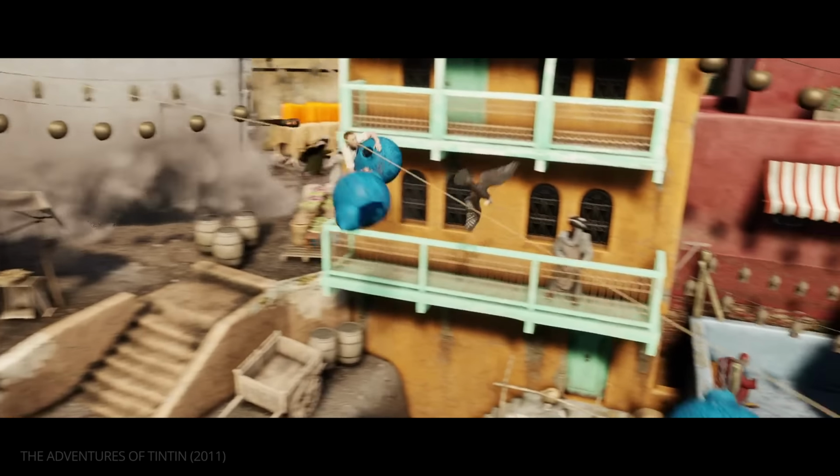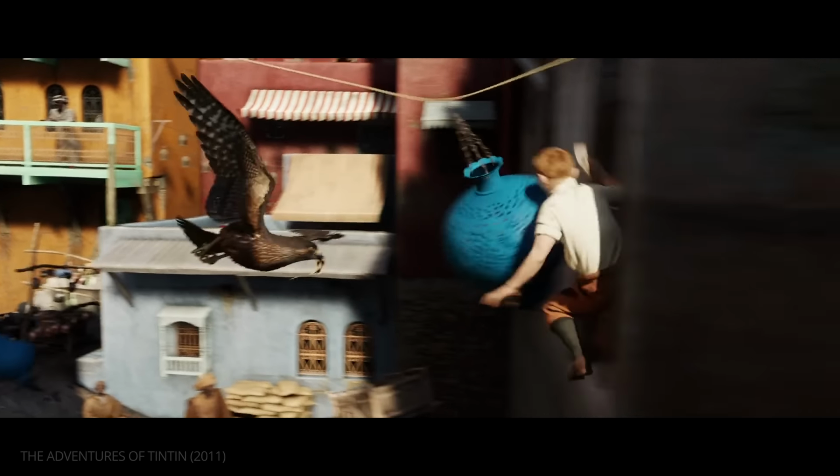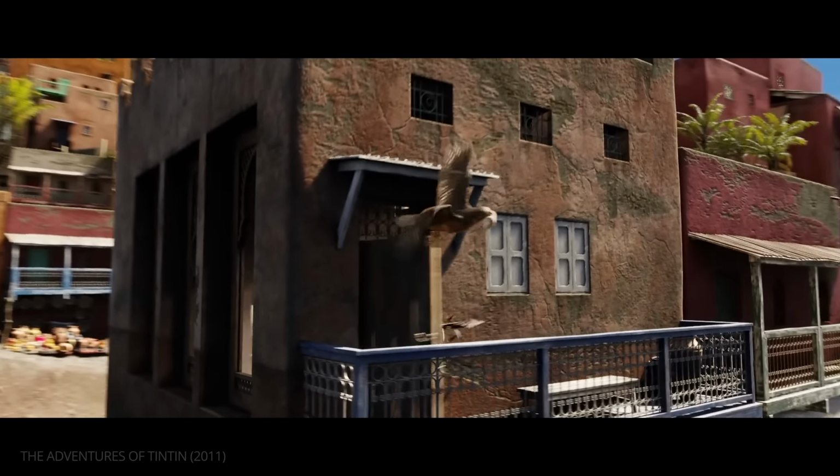By not cutting, Spielberg can follow multiple moving parts while keeping the viewer oriented within the geography of the scene.